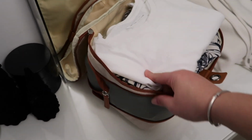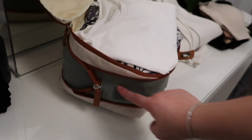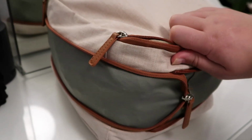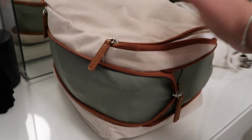I decided to go with packing by outfits. I have these packing cubes from Nordace. They fit a lot, and then you're able to compress this whole thing. I do highly recommend packing cubes because it helps me organize everything and keep my bag from being a mess. It's also a good hack because if TSA has to open your bag at the airport, then you don't have things just spilling out.